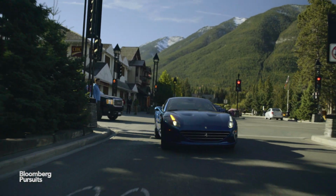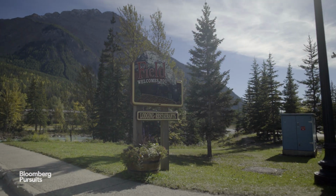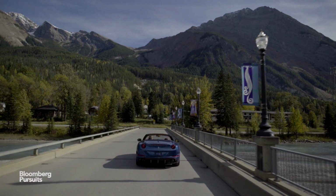On the way, you'll pass through the town of Field, Canada. This little rustic community has a population of just 169 people and is in Yoho National Park.